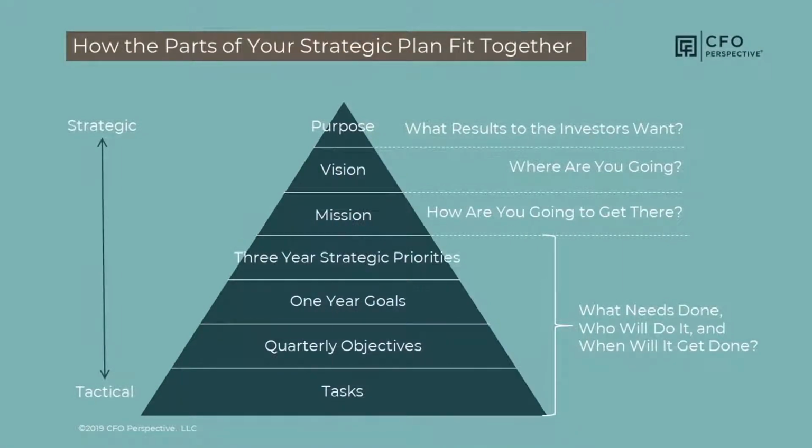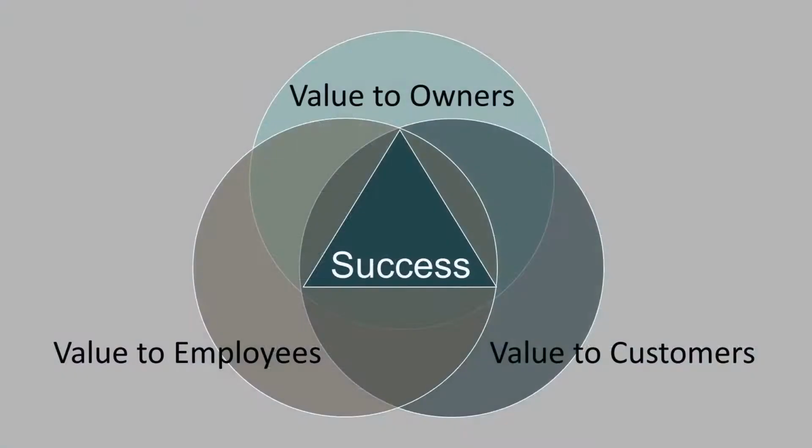It starts with what the owners value. The purpose of a company is to serve the values of the owners. I'll pause here to provide context for what I mean by this. As an owner, you must give value to receive value. Owners of a company only receive value when they provide value to customers and employees. Business success lies where everyone gives and receives value.